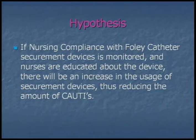So my hypothesis for this project was if nursing compliance with Foley catheter securement devices is monitored and nurses are educated about the device, there will be an increase in the usage of the securement devices, thus reducing the amount of CAUTIs.